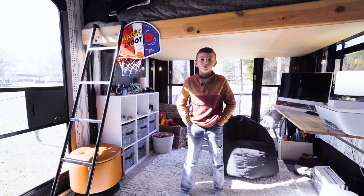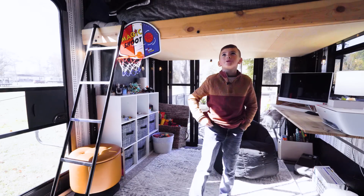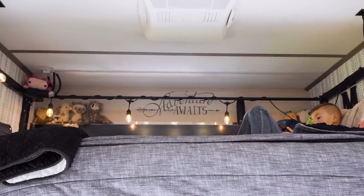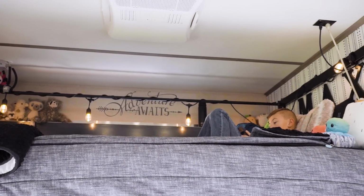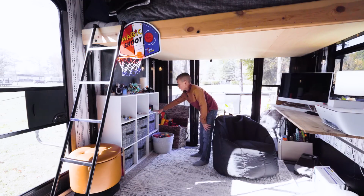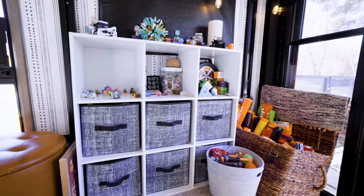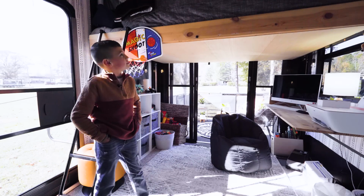Hello, so this is my room. One feature I love about my room is you can put my TV up and down. So if I want it down, I can eat on my desk. If I want it up, I can chill in my bed. Then this is all my toys. This is my Rubik's Cube little area and my rock area and Minecraft. And I also have a queen size bed with a bedding.